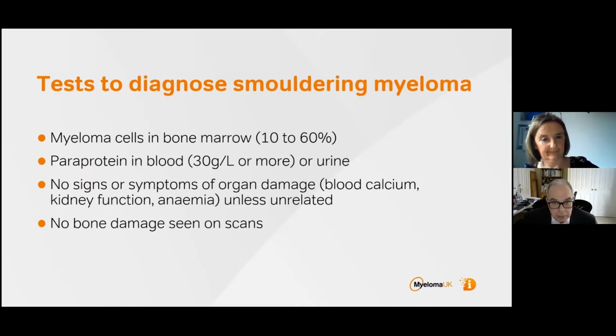So we've got a patient with a paraprotein, a relatively high paraprotein. How do we diagnose smouldering myeloma? Well, it's very likely that we perform a bone marrow examination, which may well be familiar to many of you, and that would pick up an excess of malignant plasma cells in the bone marrow. You need 10% or more to make a diagnosis of myeloma. If you've got more than 60%, you've got active myeloma and need treatment generally. So it's between that 10 to 60% plasma cells where you'll find most of the smouldering myeloma patients.